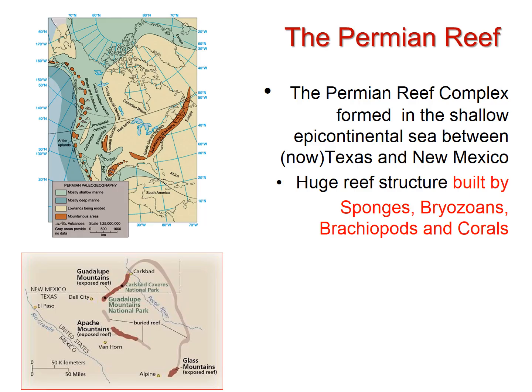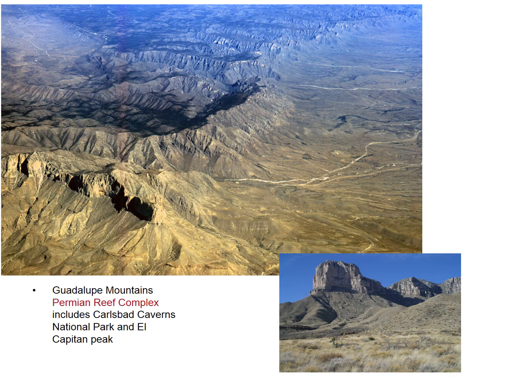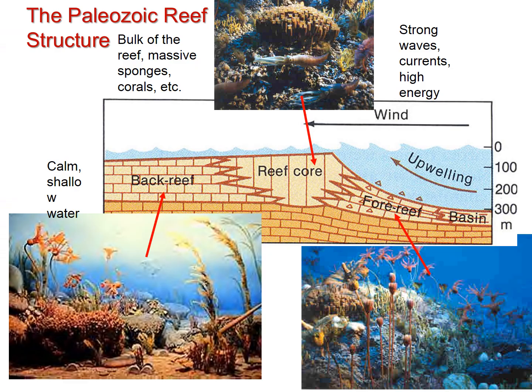We mentioned the Permian Reef as an important geologic structure when we described the geology of the Paleozoic. For example, in North America, there are leftovers of such a large Permian Reef between the states of Texas and New Mexico. We also have seen these photos before, showing us the Guadalupe Mountains with El Capitan Peak in the foreground, also shown in the smaller photograph to the bottom right. As we look at the aerial photo, we can appreciate the immense size of the Paleozoic reef. The Paleozoic reef was significantly bigger than the modern reefs, even the largest that we have offshore Australia, for example, the Great Barrier Reef, pales in comparison to the size of the Paleozoic Permian Reef.